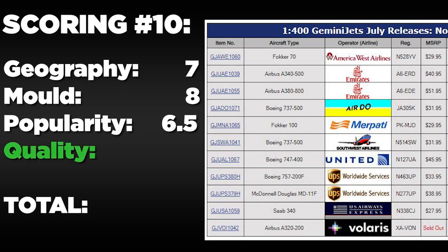Finally, quality. This was, once again, really good for 2011 standards, and I wish they would have continued this way. Nevertheless, quality is very solid with 8 points. That leaves July of 2011 coming in at 29.5 points out of a possible 40. Quite a solid score to get us started. The number of points only goes up from here, everybody.